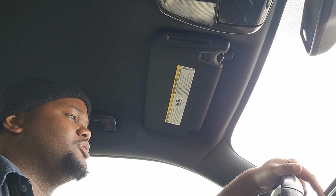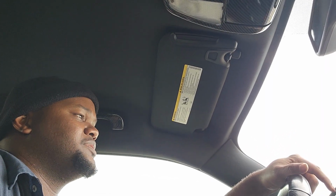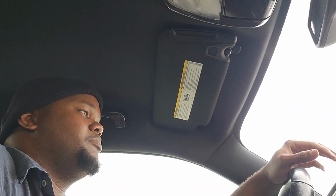That's about it. The pedal commander is not a tuner. It doesn't tune your vehicle. It makes your car feel faster by basically messing with the throttle body. Basically, it opens the throttle body faster than usual.